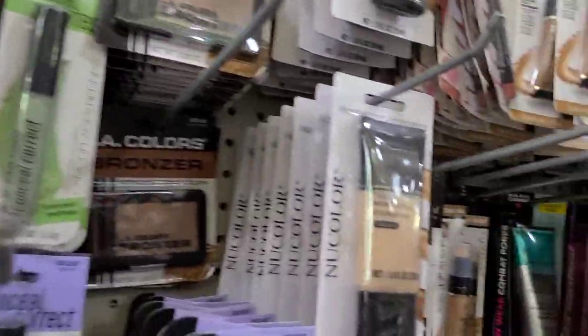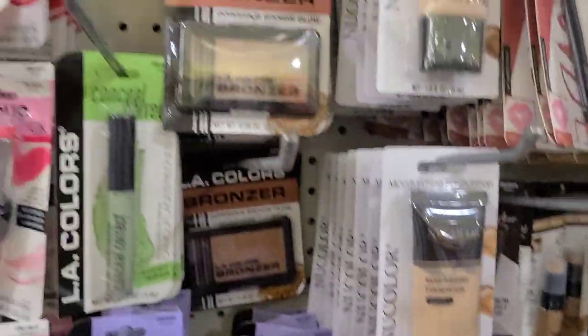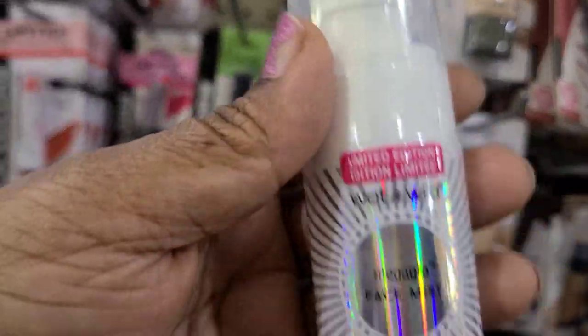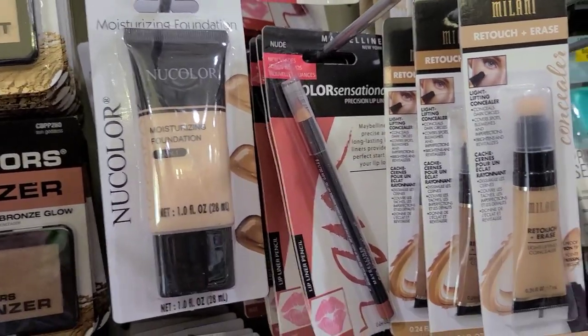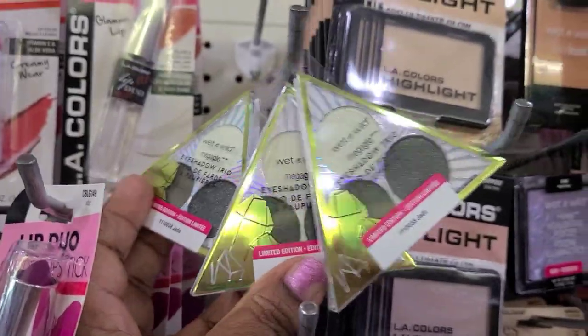They have the Glitterazzi here, Naughty Neptune. They also have this Mega Glow Face Mist by Wet n Wild. They also have, back by popular demand, the Trios. And they got them in the Jade. They just have the Jade. That's the only one that they have right now.